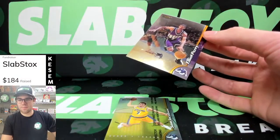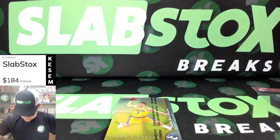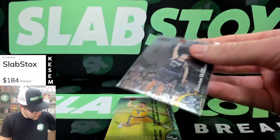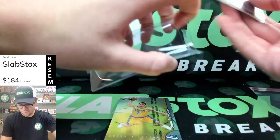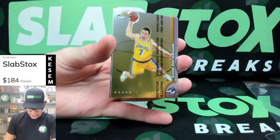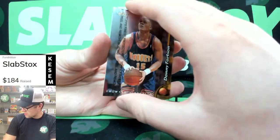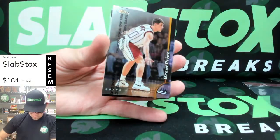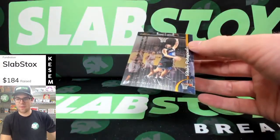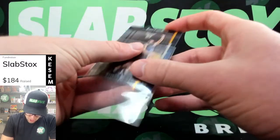Elliot Perry for the Bucks. Jason Williams, white chocolate, man. Sam Jacobson. Danny Fortson. Brent Price. I was really hoping for Kobe to end it there. Vitaly Potapenko.